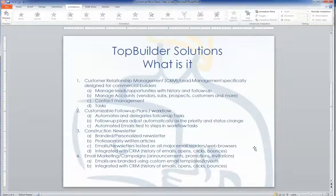TopBuilder Solutions is customer relationship management, some people refer to it as CRM, and lead management specifically designed for commercial builders and contractors. This allows you to manage your leads, your opportunities, the history, the follow-up, the next steps, all the way from the beginning of the sales cycle, all the way past the warranty phase and the service phase. It also allows you to manage your accounts or customers, your vendors, your subcontractors, your prospects, and more.